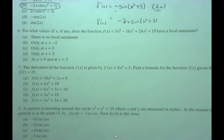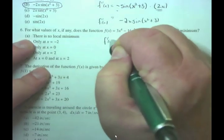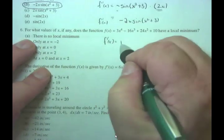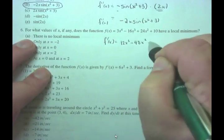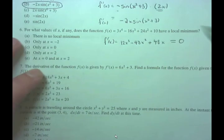All right, here's one that was just recently on your last test, which is still being graded. For what values of x, if any, does the function f of x equals 3x to the 4th minus 16x cubed plus 24x squared plus 10 have a local minimum? Values of x, local minimum. All right, first thing I want to do, to maximize and minimize, I'm going to take the derivative. Derivative of 3x to the 4th is 12x cubed, minus 16x cubed makes it 48x squared, plus 24 times 2 is 48x. Set it equal to 0 and solve.